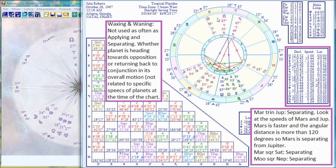And Mars will trine Jupiter again when it's over here, returning back, and that's a waning trine. So Mars will make a waxing trine as it leaves Jupiter, and then make a waning trine as it returns on its way back to Jupiter. So there's a waxing trine and a waning trine. So there are 2 different concepts here, applying and separating, and also waxing and waning. The applying and separating is the more common concept, and that's shown in the aspect grid.